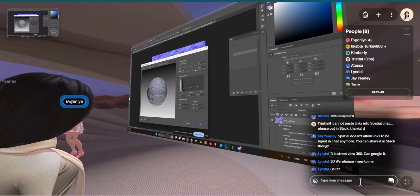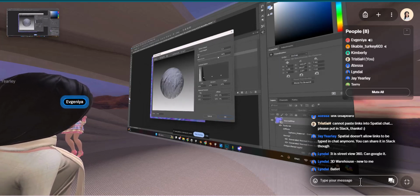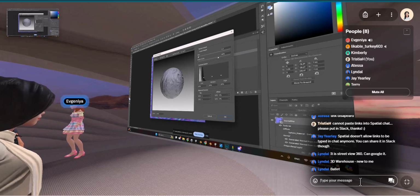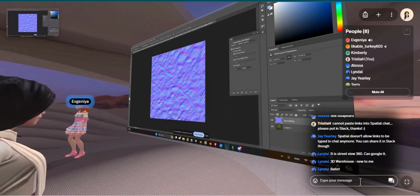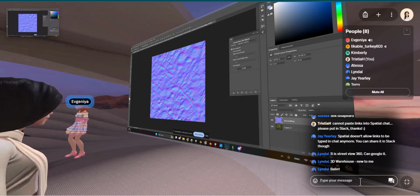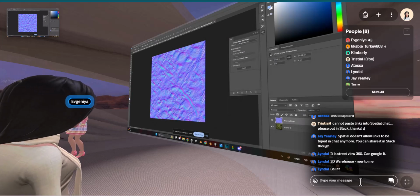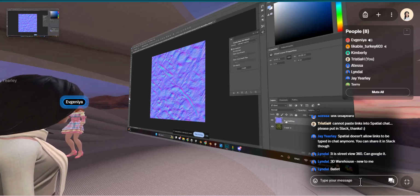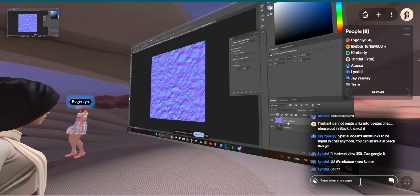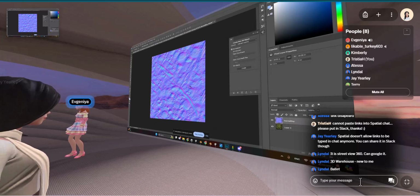So that will give you this bumpy texture. Bumpy image. You see how nice it is now? It's not going to be flat. And what you do, you export them separately. So one, you'll just export it as one name, and then you save the same image as normal map. And then you will use them in Unity.